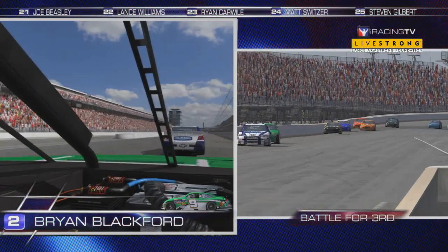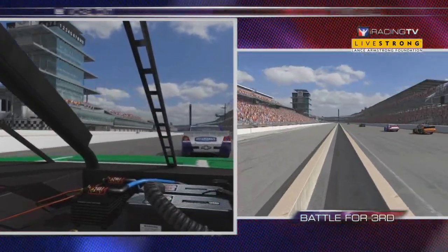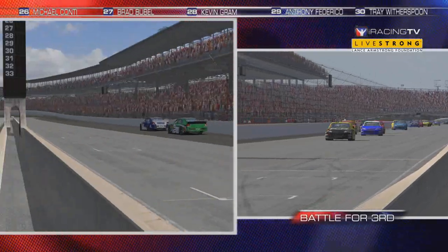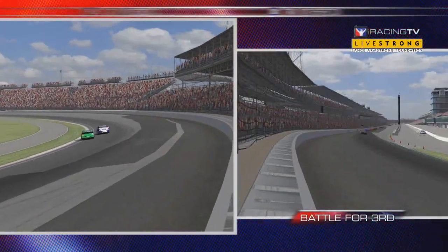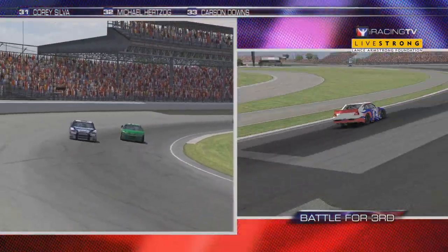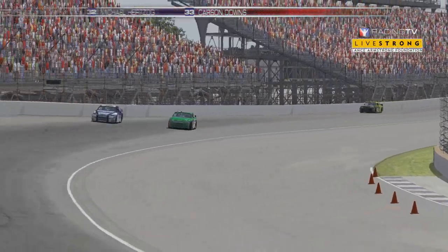We'll watch as they head down the front straightaway across the fabled yard of bricks. Nose to tail into turn one. 2 cars for the lead, no less than 5 cars in the second pack. But on your left, Brian Blackford gets the draft off Connors in the south chute, takes the lead with only 5 laps to go.